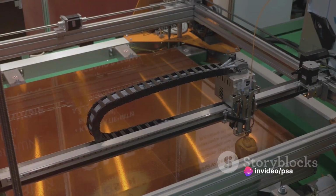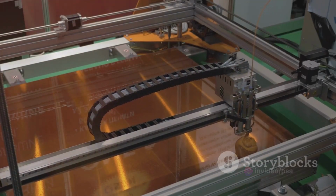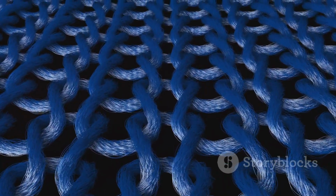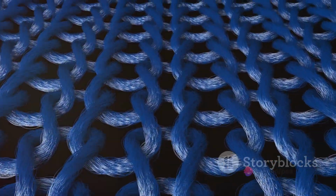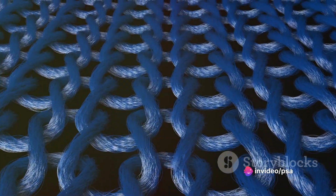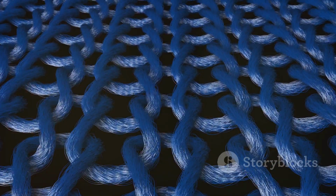This method allows for the precise control of fiber diameter and alignment, which is critical for mimicking the natural structure of heart tissue. In essence, the spinning jet technique is like a high-tech loom, weaving together the fibers of life. It's a fascinating process, with the potential to revolutionize not just heart transplants, but the entire field of organ transplantation.